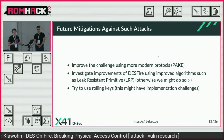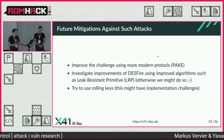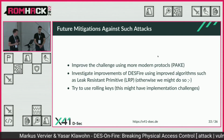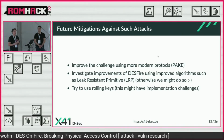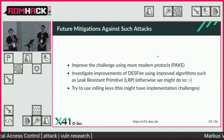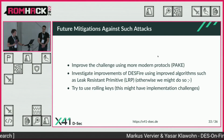So if a vendor wants to implement their own, let's say, DESFire kind of protocol, there are protocols such as PAKE and zero knowledge, and more modern ways to do authentication, that even if you're a man in the middle or if you're able to capture traffic, are resistant against brute force. Which would have saved the day here.